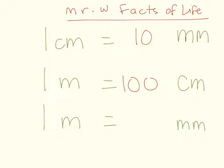And then the last one, Emily, 1 meter. That's the big distance that we have. If you spread your arms wide, that's going to be close to a meter. Millimeters. Oh, super tiny. How many millimeters fit into 1 meter? 1,000. Oh, look at that. Another number that starts with 1 and then has a whole bunch of zeros after it.